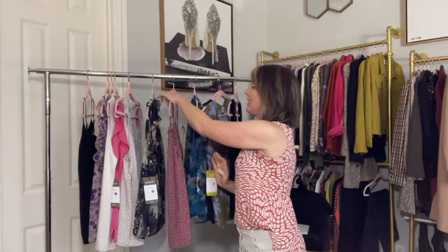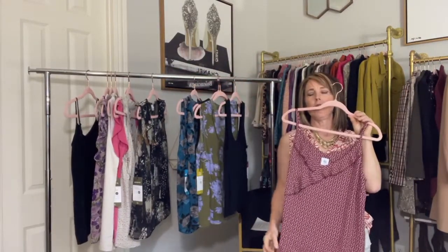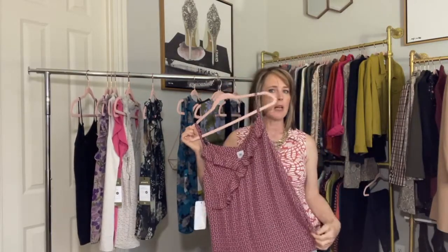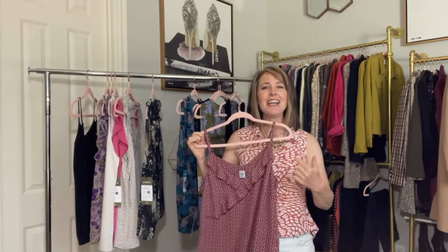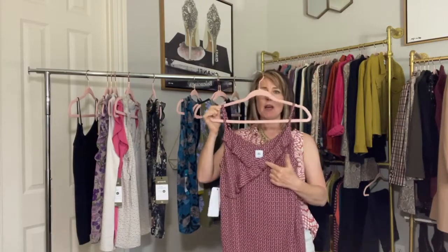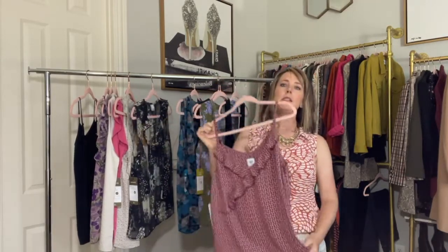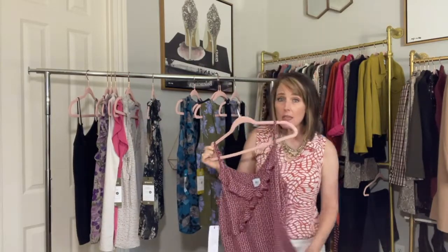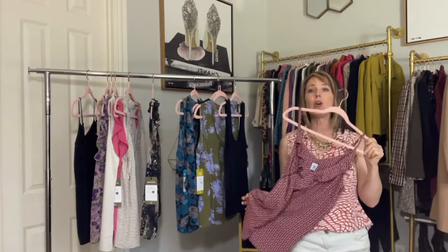The next one is our fresco cami. So this is a great piece. Also opaque coverage. You don't need a cami on underneath because it is a cami. It's got the asymmetrical ruffle, with a nice V-neckline. And this is a shot out of our 50 Shades of Pink trend that's happening this season. Absolutely love this top. This is the Fresco Cami.